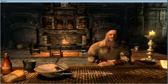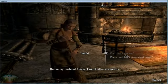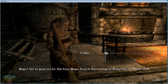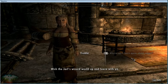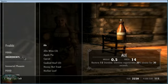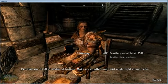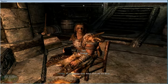Remember, ale is cheaper than blood in Markarth. Unlike my husband Kleppr, I watch after our guests. Magic? Got no good use for that here. Mages keep to their college in Winterhold. Wish the Jarl's wizard would up and leave with you. Are you thirsty, hungry, both? I should remind Kleppr to clean this place up. I'm what you'd call a soldier of fortune. Make me an offer, and I just might fight at your side. Another time, if you change your mind, seek me out here.